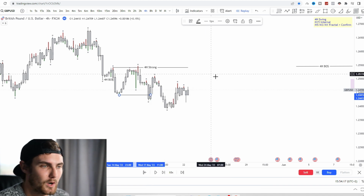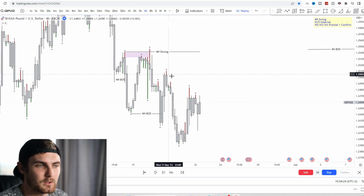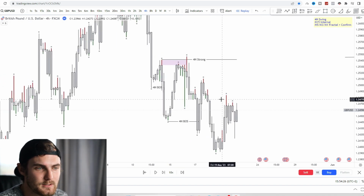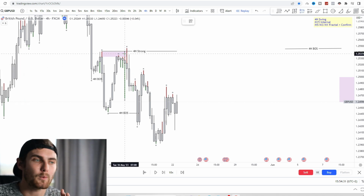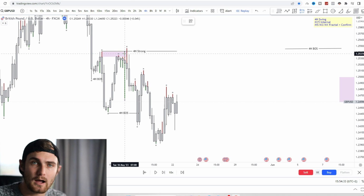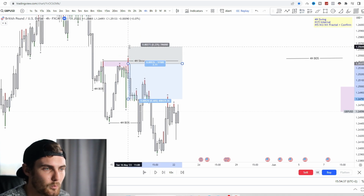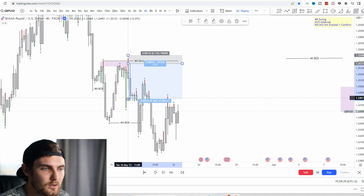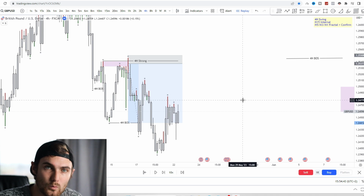All right, so that would be our 4-hour BOS. But take a look at this. Price left behind a beautiful wick supply zone, mitigated the 50% and gave you a triple M confirmation. So over here, just on the 4-hour time frame alone, without even having to look at the lower time frames, this right here on this wick with your triple M confirmation would have targeted the 4-hour weak lows.